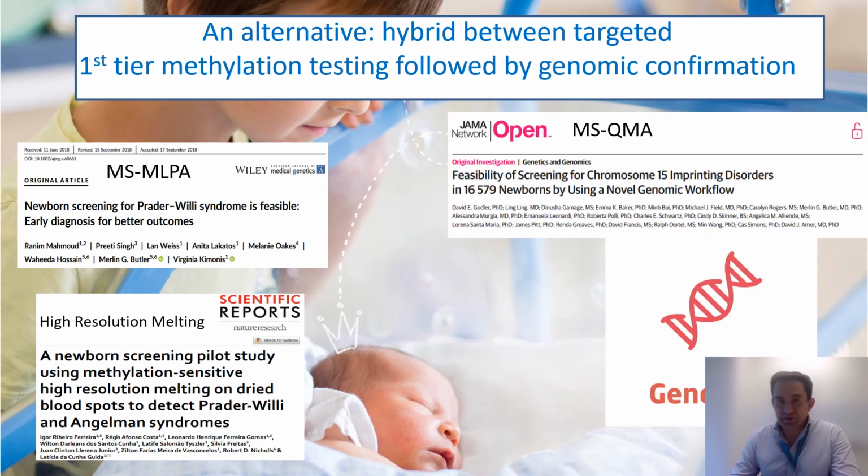This particular paper is where we actually developed our own. This is from my lab, where we developed our own technique called MS-QMA that does not require DNA extraction and was shown to be feasible on roughly 17,000 infants from the general population. So this particular approach was a hybrid approach that I've talked about. First-tier methylation testing, followed by genomic testing for confirmatory analysis. Advantage of this was that we were not picking up conditions that we were not looking for, and primarily only identifying conditions that we were screening for that would benefit from earlier diagnosis.